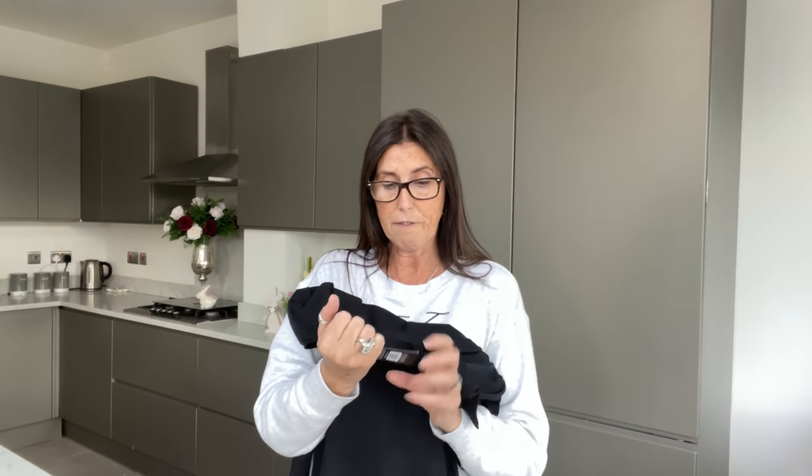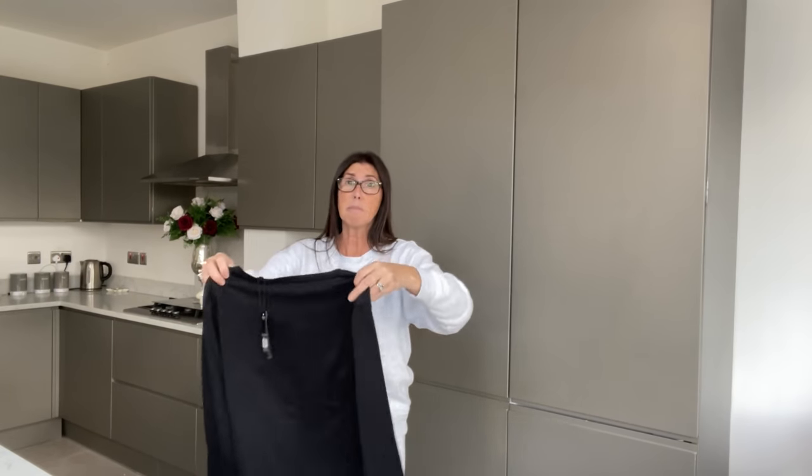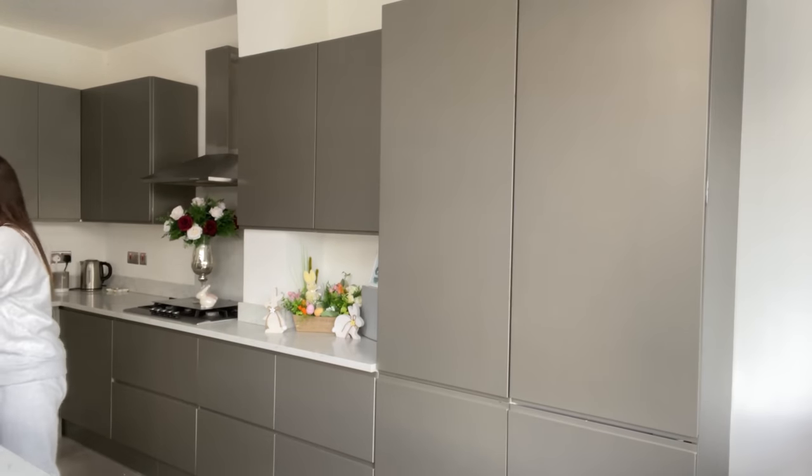I didn't want it too fitted, too tight. So this is a 12 to 14. It's got nice long sleeves because I've got long arms, nice and loose, and it was £3.50 by the Jeff Banks make. £3.50, not bad, is it? And they're probably about the same price in Primark, actually. Or Primark, as you lot like to say, and I say Primark. So that's my little black top.